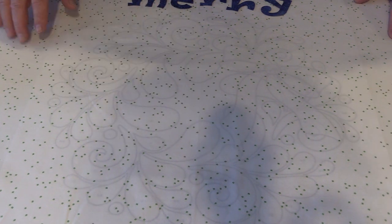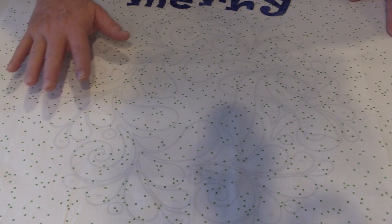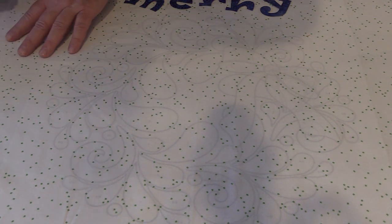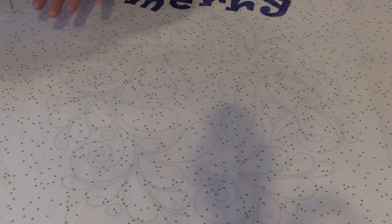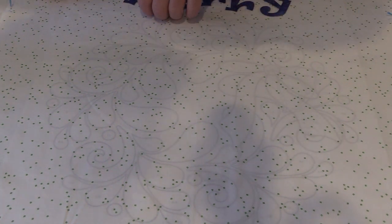Aside from the shadow of the camera, I think you will be able to see a faint outline of the drawing here, and I'm going to go ahead and start with the letters. Another thing that I might do is actually just put a couple pins in my background fabric just so that it doesn't wander as I'm working.